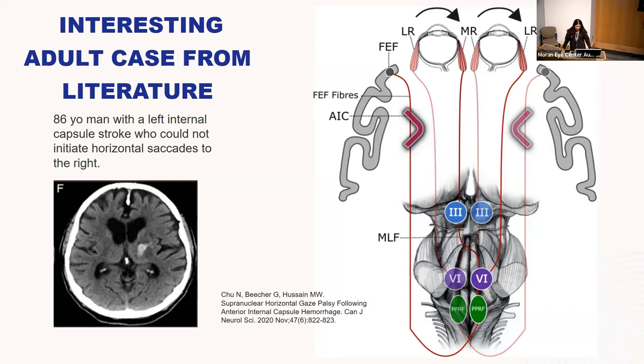And neuroimaging did not end up identifying any sort of pontine lesion in this patient that would otherwise have explained his deficits. This case just further highlights the anatomic localization of these various pathways as they exhibit control over components of horizontal gaze.